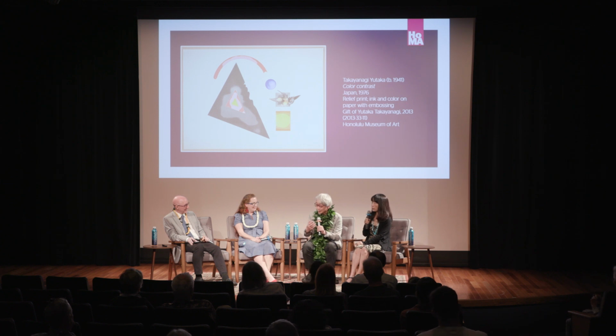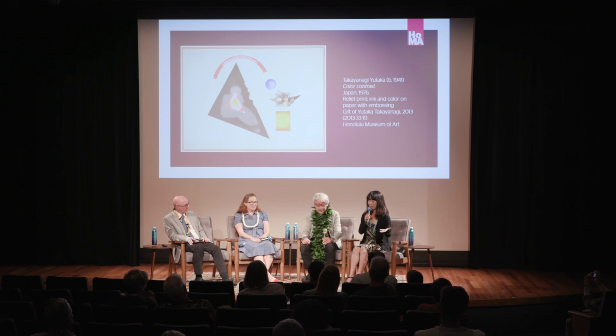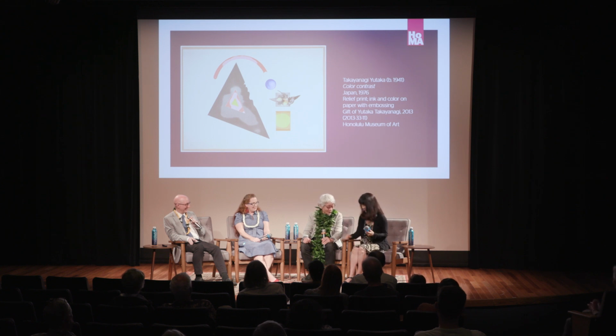Okay, so Mr. Takayanagi showed his embossed prints to Hayter. And then Hayter said, "Oh, they look very new." Yeah. He thought Hayter said he has never seen prints like those. It's not exactly a straightforward compliment, was it? Yeah.